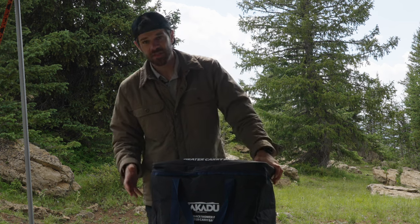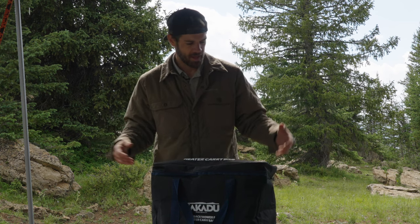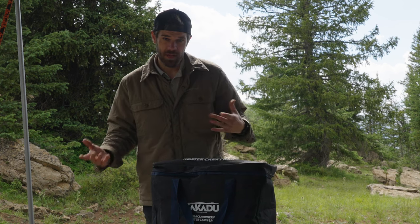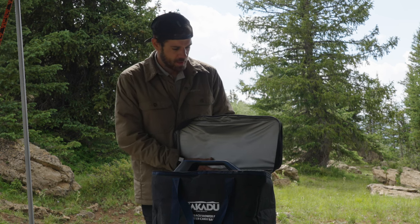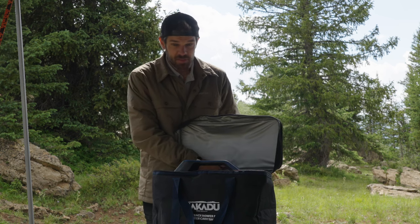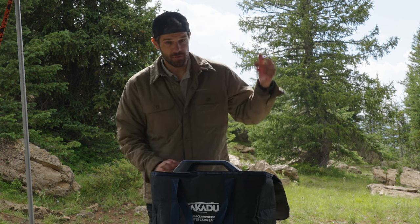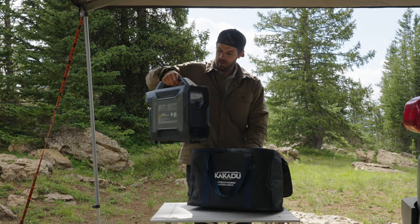Now, first and foremost, this bag does not come with the shower, but it is an option. They sent me one in my kit. It is a pretty cool bag, though it does make it bulkier because the bag is kind of like a cooler. And I would argue that you could actually use this as a cooler in a pinch if you needed to, like for some reason your fridge or something stopped working. So this is the Kakadu shower.